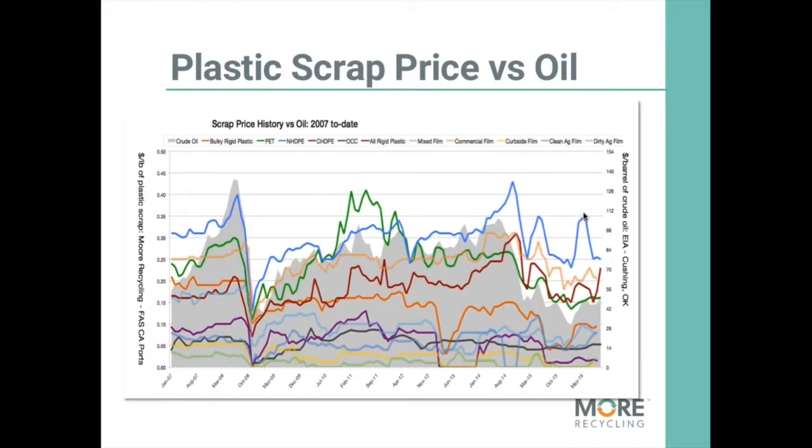And so what you can see is that there are lots of different commodities, and they seem to track pretty well with oil prices. And there are some spikes unrelated to the oil prices that are maybe new players in the marketplace or a new processor coming online or a change in the processing capabilities or capacities of players. But then we start to see that things in general really follow. And what you can see is that from about late 2012 through 2014, the low quality materials really flatten out. That's curbside film, that's ag film, that's mixed bulky plastics.